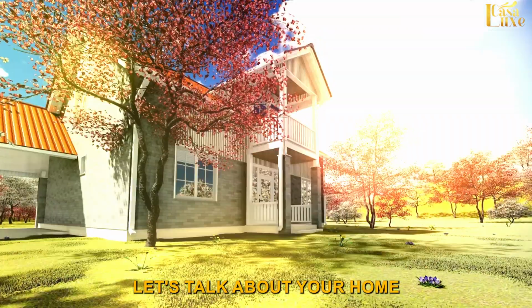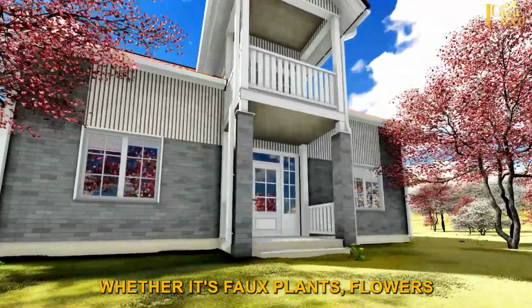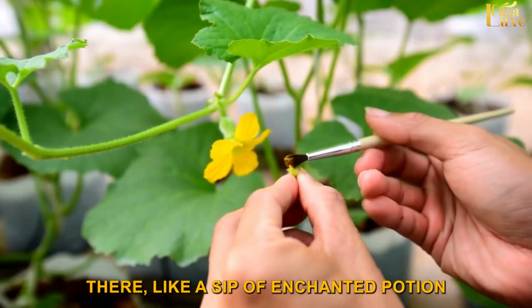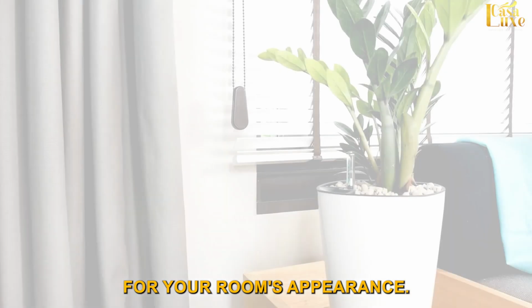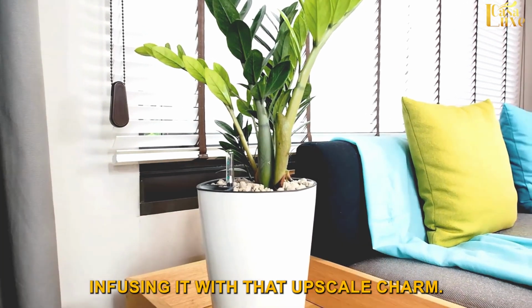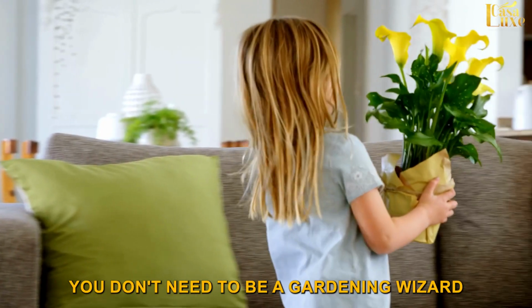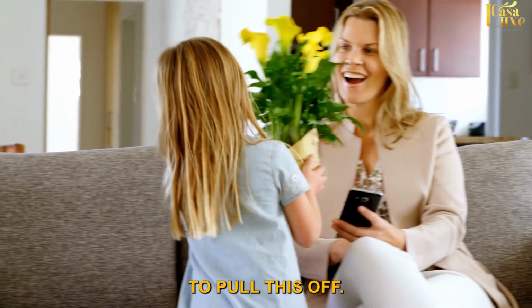Next, let's talk about your home's secret ingredient: greenery. Whether it's faux plants, flowers, or branches, they're like a sip of enchanted potion for your room's appearance. A touch of green brings your space to life, infusing it with that upscale charm. And the best part? You don't need to be a gardening wizard to pull this off.